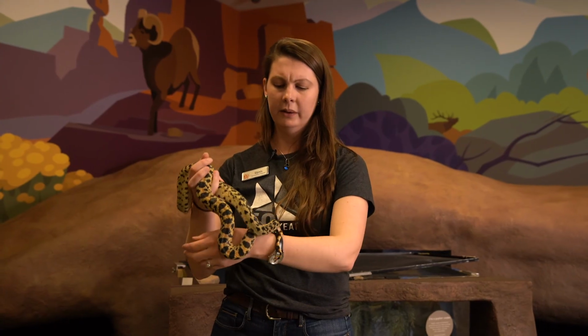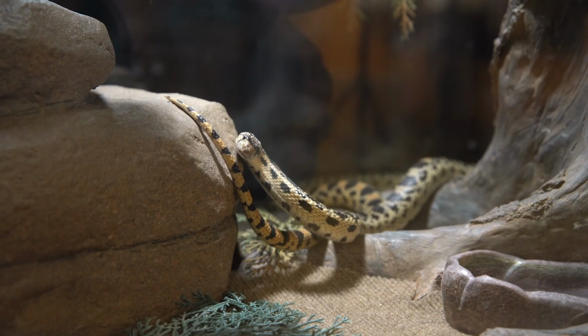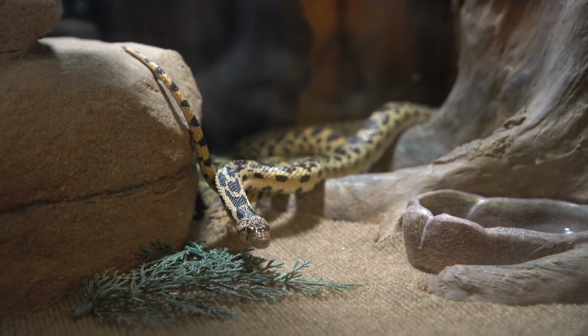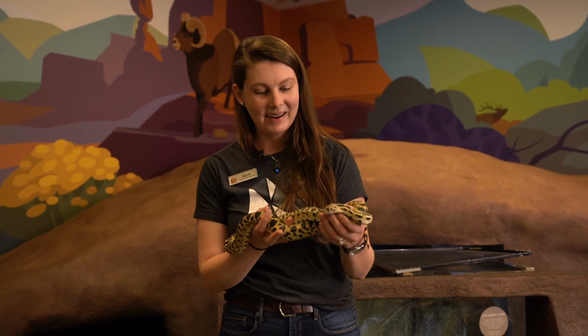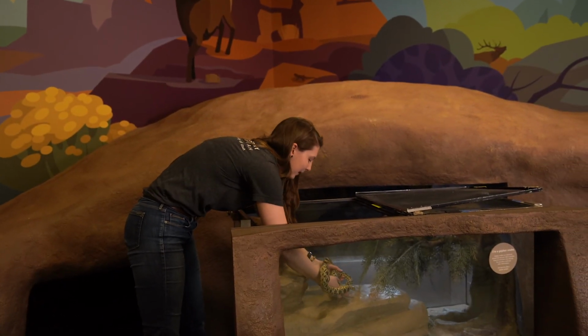Here's an odd thing. Here at the museum, we feed our snakes about 1 mouse every 2 weeks. That might not seem like very much, but that's what they need to stay healthy. Snakes are adapted to only eat when they can catch their prey. So if we fed them more mice more often, they wouldn't be very healthy. All right, I think I'm gonna go ahead and return Spot back to his enclosure. Bye-bye.